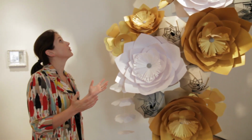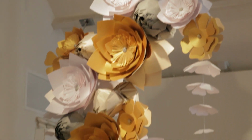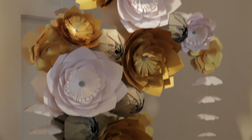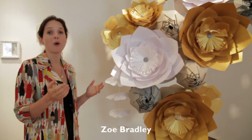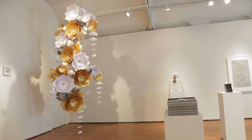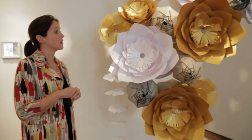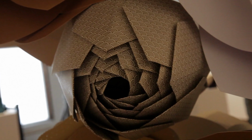This wonderful, huge, immense paper mobile is hand cut by an artist called Zoe Bradley. She's a designer as well, and she's based in the East End of London. An important aspect to this exhibition was to show, where possible, a broad selection of artists working within this field of cut paper. And Zoe's work was an important aspect to this show because she's really dealing with the paper here as if it's fabric.